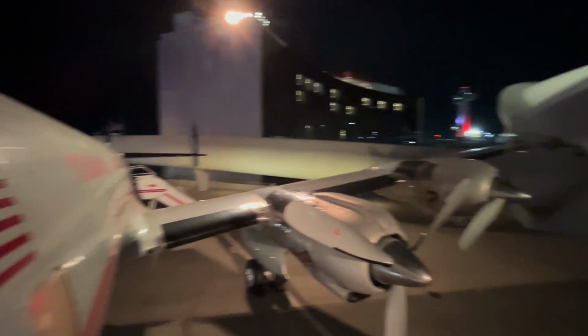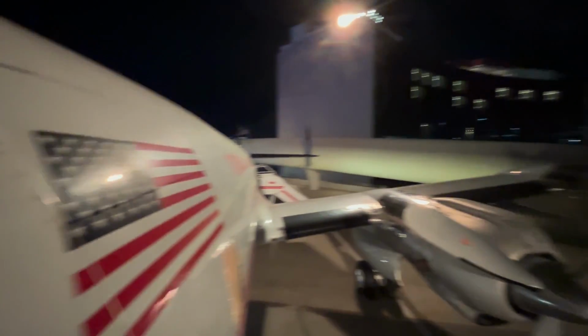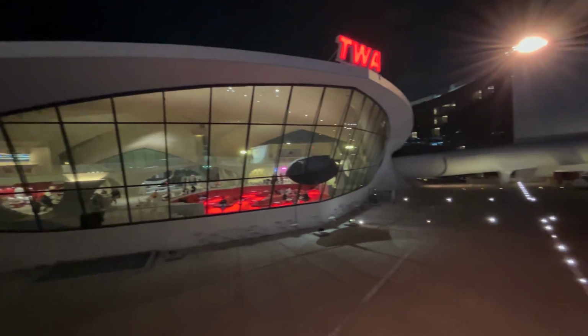Hello from the TWA Hotel here in JFK Airport in New York. It's great to be able to see this iconic structure after reading and seeing so much about it. I'm in the classic terminal building, and behind me you can see the Lockheed Constellation aircraft that forms a key part of the features of this hotel. That entered service flying across the Atlantic now 78 years ago.